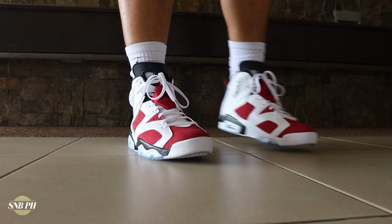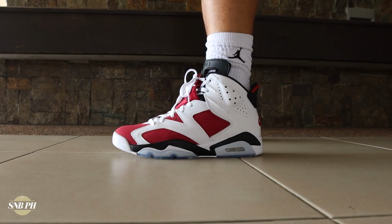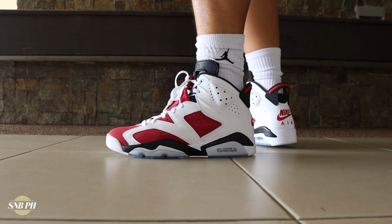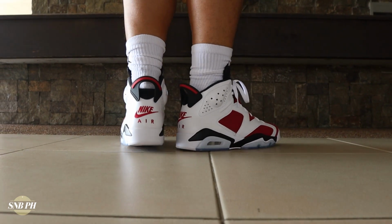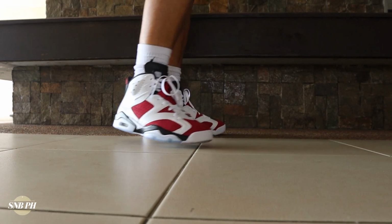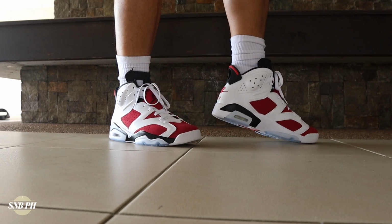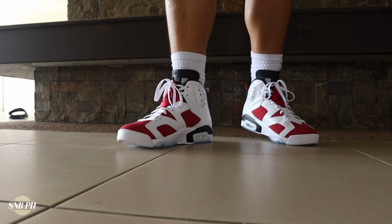Then for the Jordan 6 Carmine, I put it on the list because this is the first time that we had the Nike Air on the back, and the Carmine is just such a beautiful colorway of the Jordan 6, and there's really nothing I can complain about with this shoe. I mean, the materials are pretty much how they've always been, a synthetic leather with this smooth finish, and this nubuck that isn't the most premium per se, but is still definitely an iconic feature of the Jordan 6.